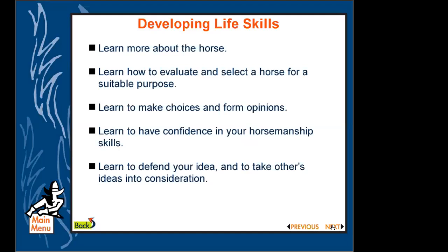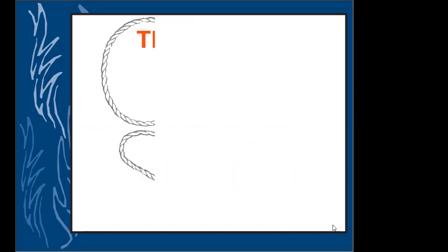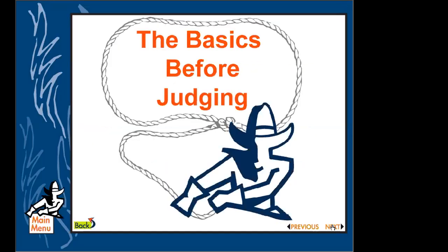From gaining all of this knowledge about the horse, you will gain confidence in your skills in horsemanship and be able to defend your opinions, as well as take others' opinions into consideration. Now, let's get started on a few of the basics before we get into judging horses.